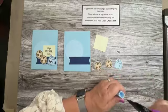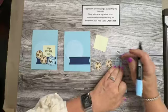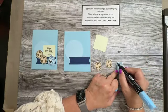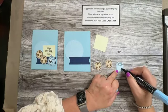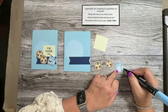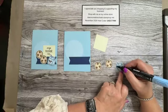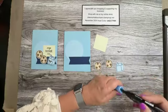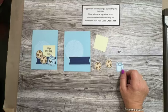There we go. And I want to bring in that dark again because that kind of got lost in the shuffle here. There we go. That's better. There we are. And then a little bit down here, there, and there. Okay, perfect.